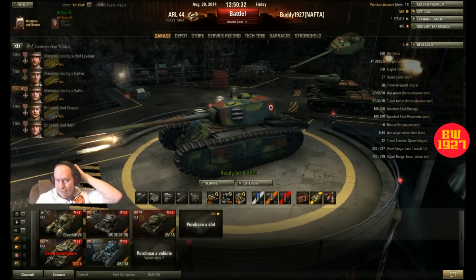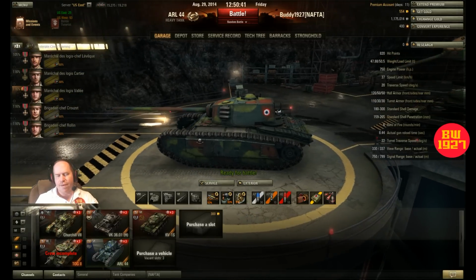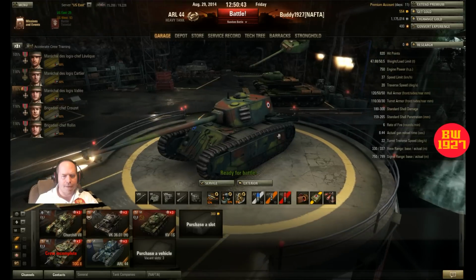So that's the tank. It does come with a crew of 5. So you have all your men on here.